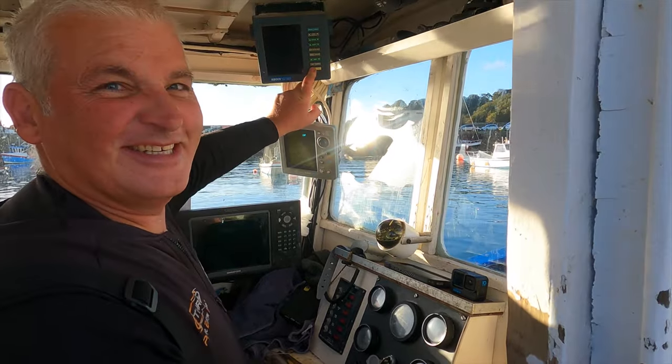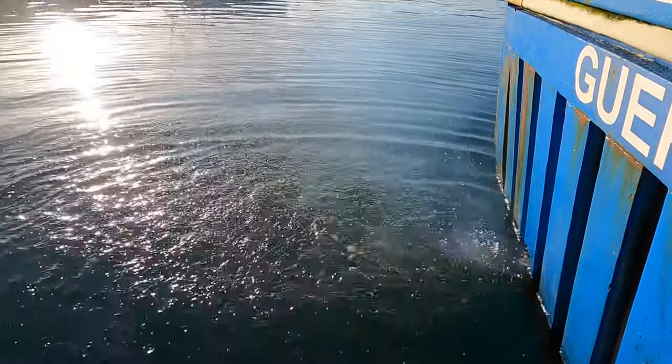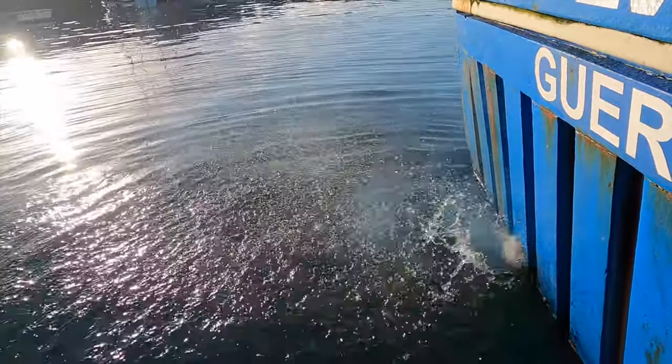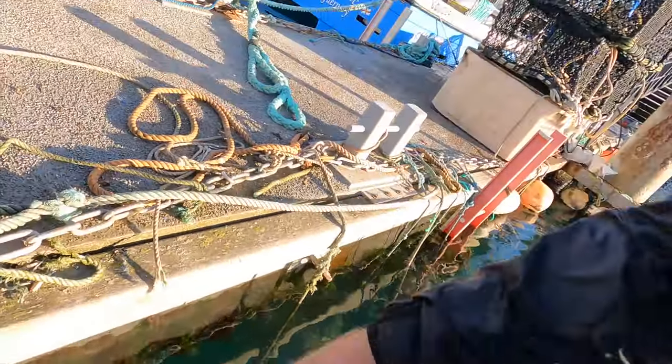Nothing like an easy start, diesel. Cold start. We're off astern.